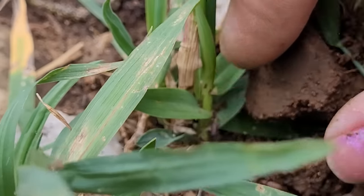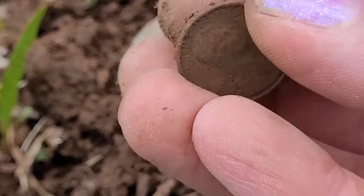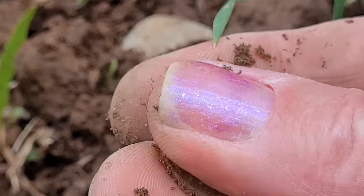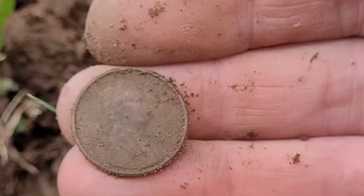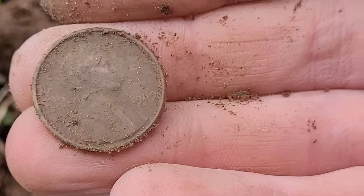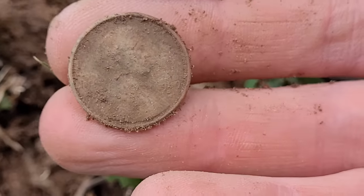If you can see the edge there, the older ones tend to stay clean. The new nickel pennies tend to tarnish a bit more. What does that say? 1989, that says. So that's an older one there.